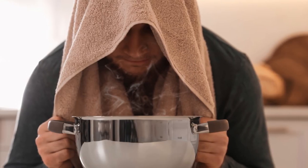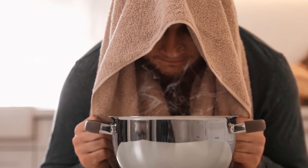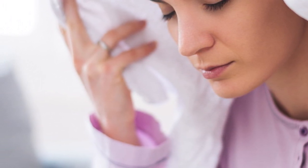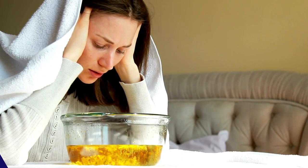You can use a cloth or funnel to trap the steam, but be careful not to get too close and burn yourself. Remember, you don't need to do this for more than 10 minutes. Also, if you're under 12 years old, it's better to skip this, as steam inhalation can be risky for kids.